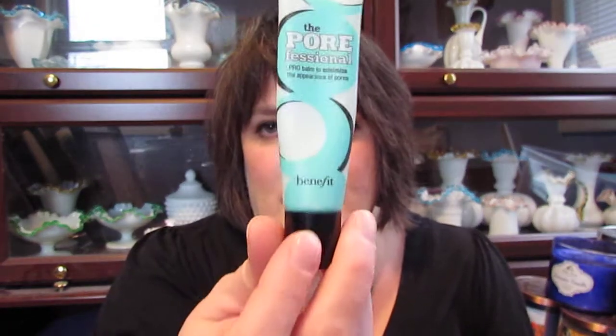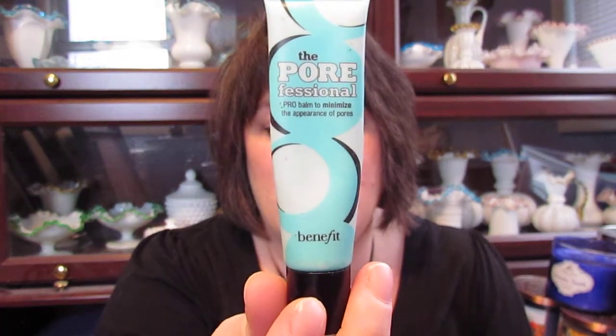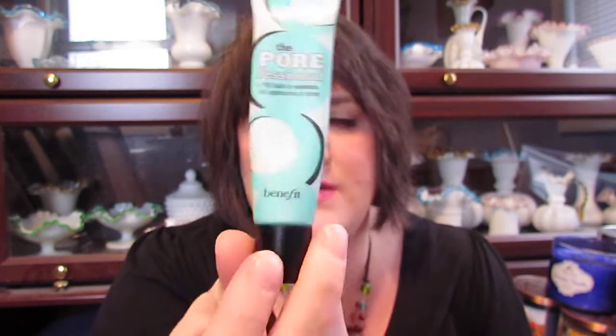I have this Professional one I tried to use up. I used a bunch of it, but still did not get through it, and this is pretty old, so I'm just going to go ahead and get rid of this because I don't like it anyways. So I didn't use that up, and I'll end up getting rid of that.